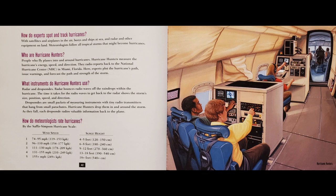Who are hurricane hunters? People who fly planes into and around hurricanes. Hurricane hunters measure the hurricane's energy, speed, and direction. They radio reports back to the National Hurricane Center in Miami, Florida. Here, experts plot the hurricane's path, issue warnings, and forecast the path and strength of the storm.